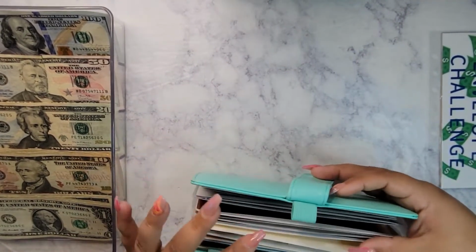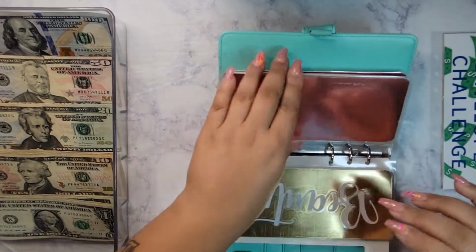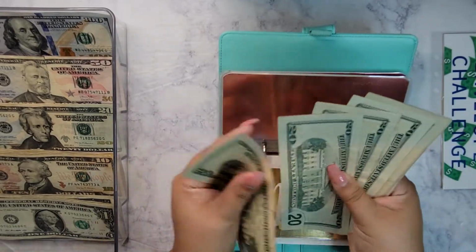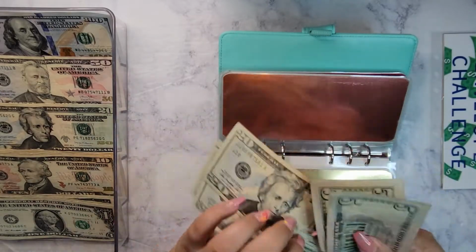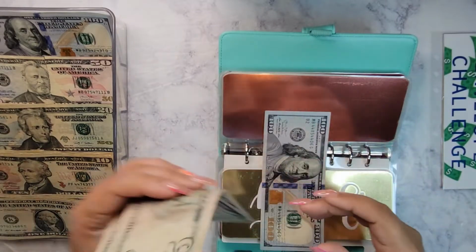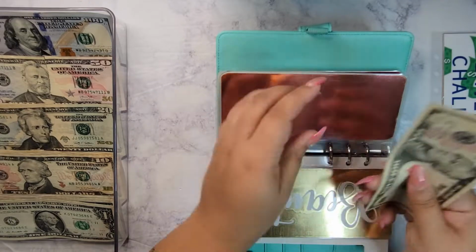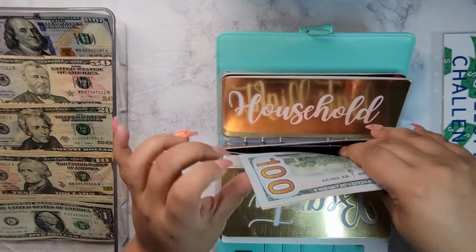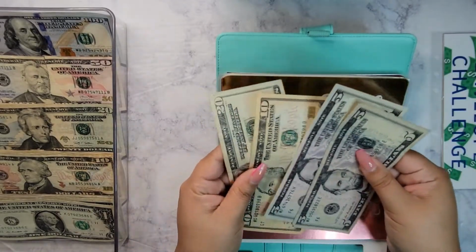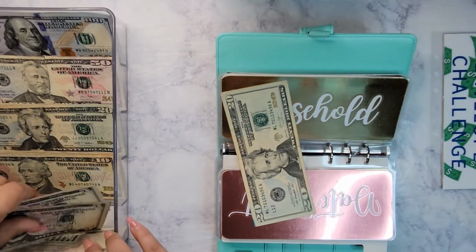We will go next into my household binder. Let's see, with my freezer, we have 20, 40, 60, 80, 100, and 10. One 10 in my freezer. In household, we have 20, 30, 40. So we will get another 20.